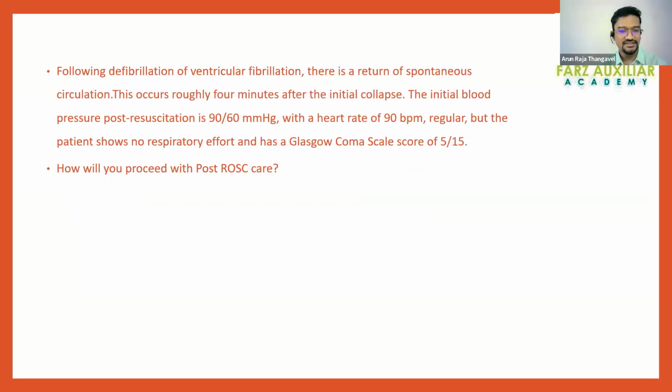So we are moving on to the next scenario, next Vinay. Following defibrillation, so it was a shockable rhythm, there is ROSC, and it has taken around 4 minutes after the initial collapse. The initial blood pressure is slightly borderline low, 90/60, the heart rate is 90 and regular now, and the patient is still apneic. GCS is low, 5/15. So what will be the next steps? Who wants to take this question? Christina, if you're available, or Dr. Fatih?